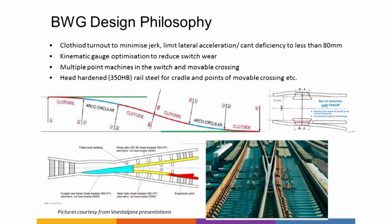There are only two big high-speed manufacturers in the world: BWG and Vossloh Cogifer. BWG design has a double clothoid, so it minimizes jerk and lateral acceleration. And they use a technique called kinematic gauge optimization to reduce the switch wear as well. They have multiple point machines in the switch and movable crossings, and it's head hardened, so they don't use casting at all. They use head hardened rail steel for the cradle and the points of the movable crossing.